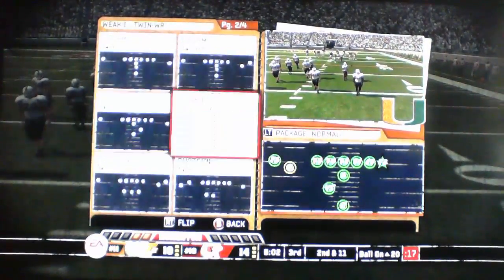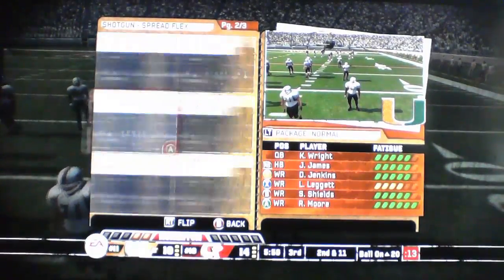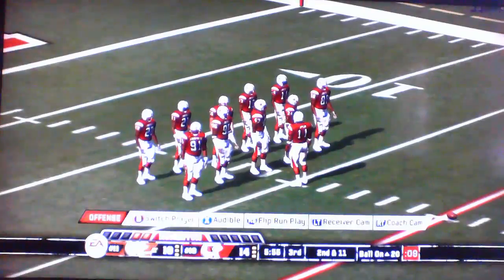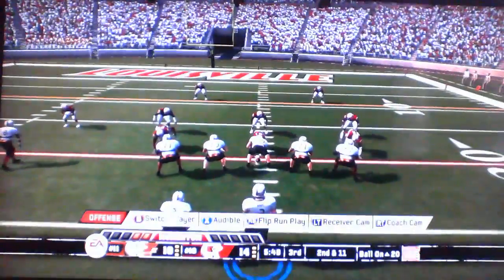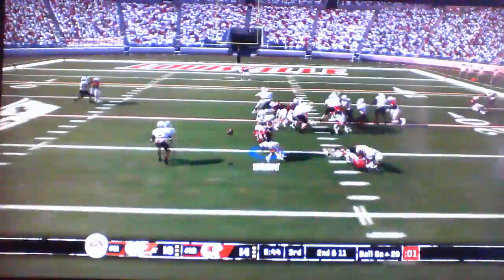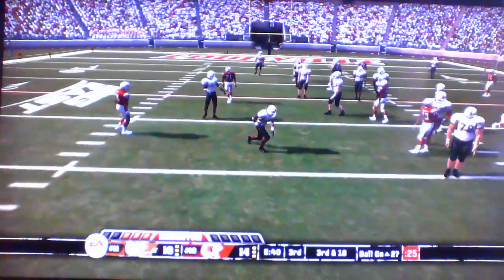Alright, I'm filling another screen. Let's see, is there a screen on this list? There's an option. Second down and 11 to go. Ball at 20. All right, Kyle Wright, come on, come on. The defense lines up with five defensive men. My leg just fell on. So they almost lost position there on the option.